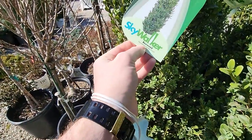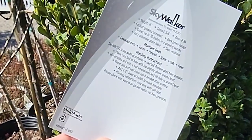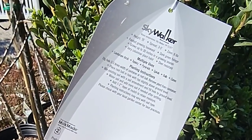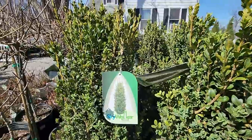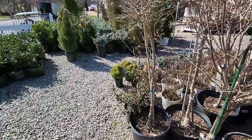Look at these. Skywalker boxwood. 15 feet, only 3 to 5 feet wide. Nice and narrow. Use that for topiaries and spirals. These are neat looking. I don't know what I do with them, but they're cool. Very lush and green. It's just green. The green things. All the green things are making me happy.